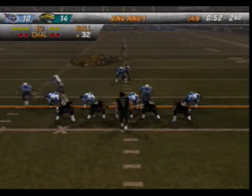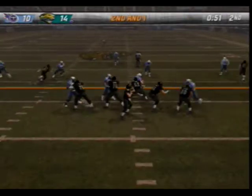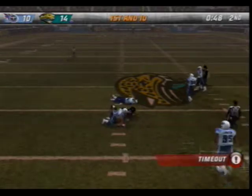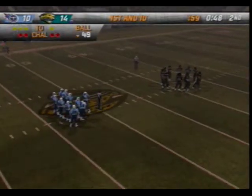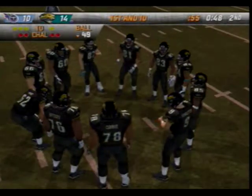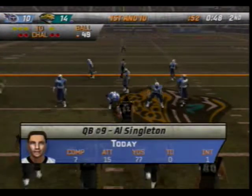Let's go, let's go. Keep the throttle down. The Titans come out in a nickel pack. Hey, watch the screen. Drops back. Throwing. Right on target to the wide receiver. Johnny has great touch. Now you say, what's his strength? What does he do best? Well, you can see it right there. It's his accuracy that puts this guy on a whole nother level. Ball on their own 49.